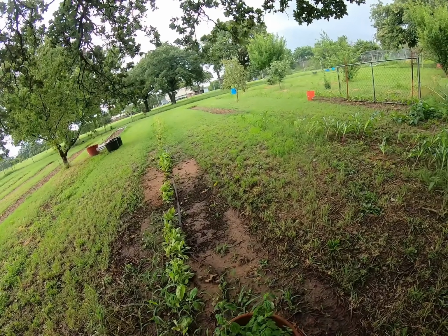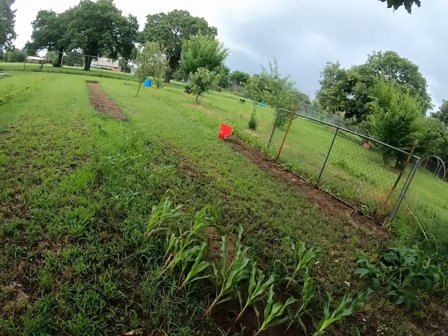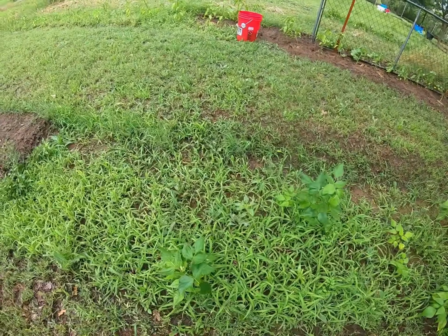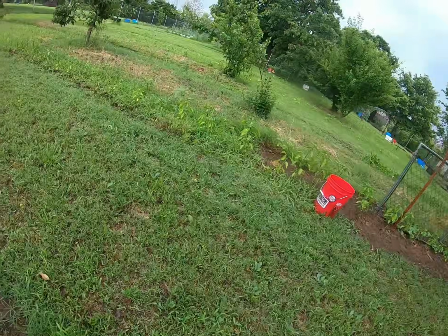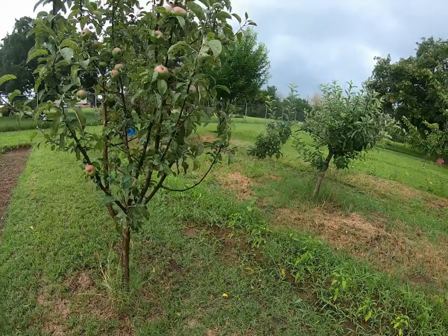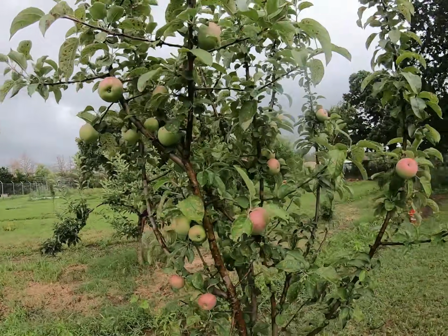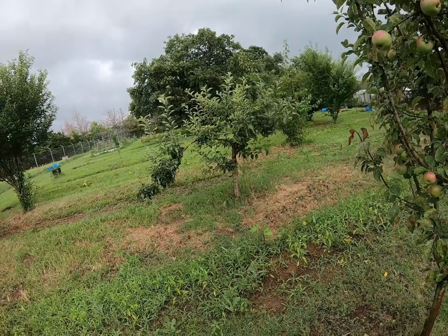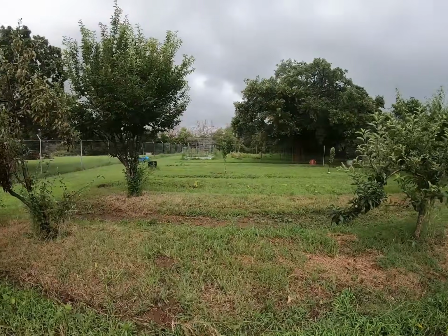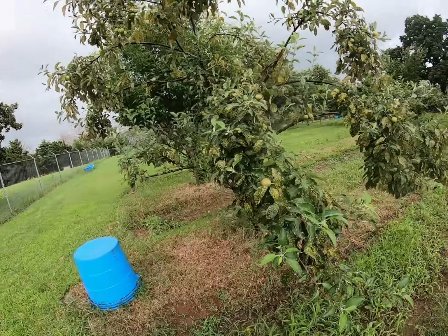Look at these pretty apples. Go ahead and set that umbrella down. Some pretty beans. You can plant beans and corn together. Look at these pretty apples. These are really good. Got that variety from Stark Brothers. Spore tree. So growing.